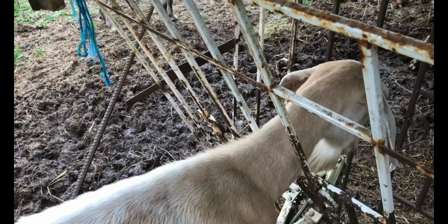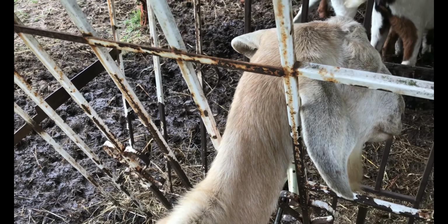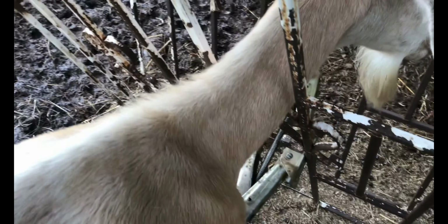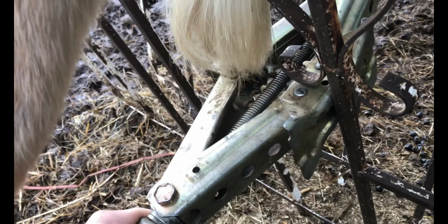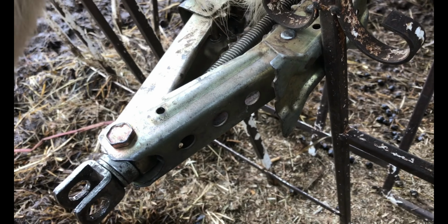Looks like Beatrice got her head stuck in the feeder. I have no idea how she did that, but I tried getting her out and her head's too wide to pull out. See, look, she's trying to pull out and she can't come out. So I got a jack and we're gonna spread the feeder with this jack and get her out that way.